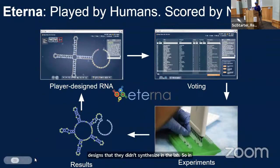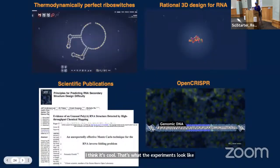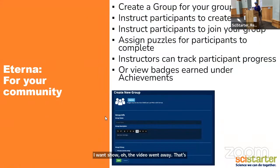I think it's cool. That's what the experiments look like. That's what the player designed RNA looks like. I want to show, the video went away. That's fine. I wanted to show the demo, and you can also do it with the community.